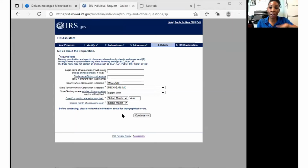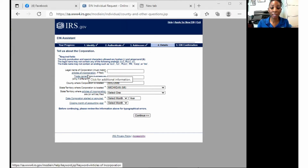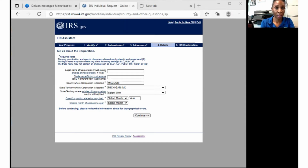Okay. So now I put my information in, my address in, I'm authenticated. So it tells you the progress as you're going across the screen at the top. So you see the check mark, my identity has been selected, already completed, authenticated, already completed, address is in there. So now it's asking for additional details. And the details is the business. It wants to know the business name. So now I'm going to go to the state of Michigan's website, and I'm going to pull up my business.